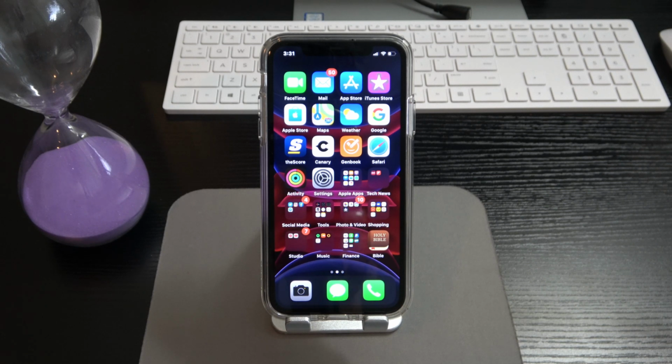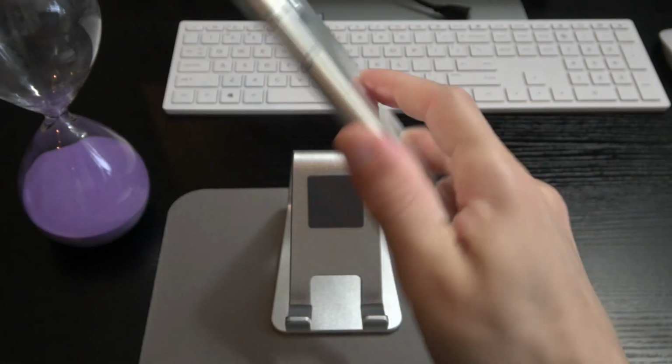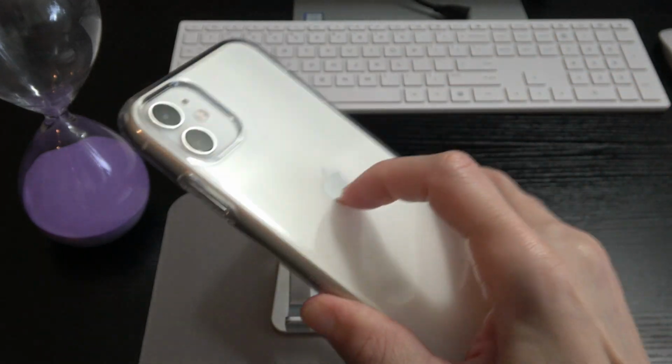All right, so slap a case and a screen protector on it to help protect your shiny new iPhone. It'll pay dividends, trust me. Okay, so build quality, like I said, it's glass, but it does feel good in the hands. It's got a little bit of heft to it. It's not too heavy. It's definitely the type of device that you can wield in a hand.